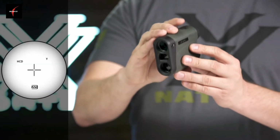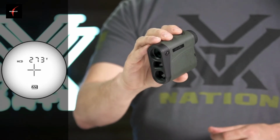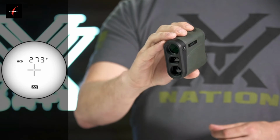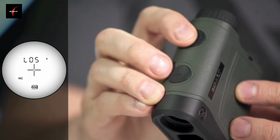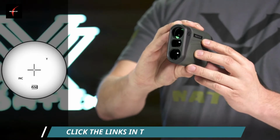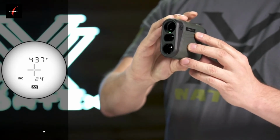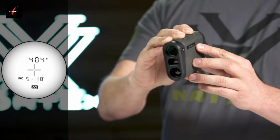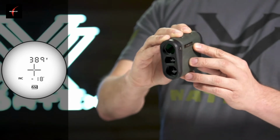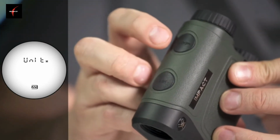The primary HCD mode displays an angle-compensated distance that is ideal for the majority of hunters and shooters. An advanced LOS mode provides you with an option to calculate long-distance, high-angle shots with increased precision. A scan feature gives continuous range readings as you pan across the landscape or track a moving target. All modes can be set to read in yards or meters.